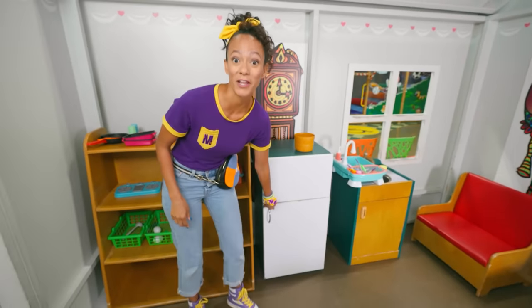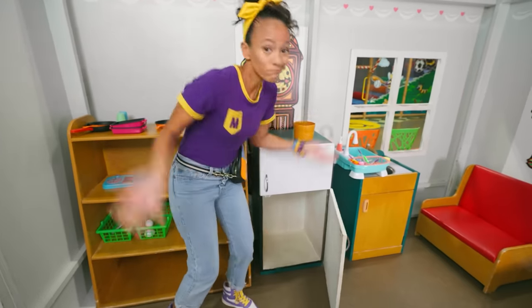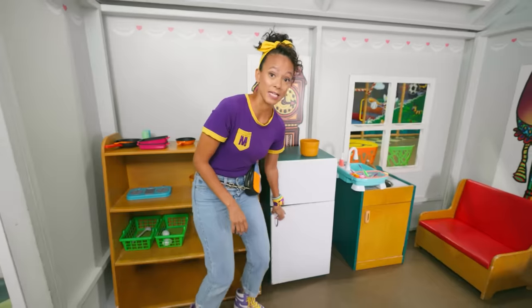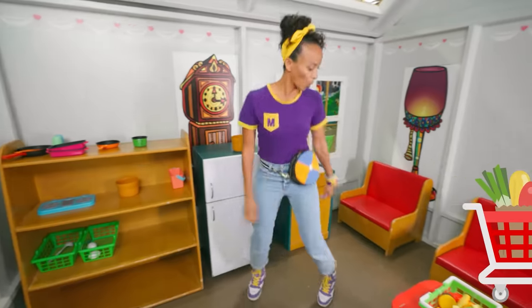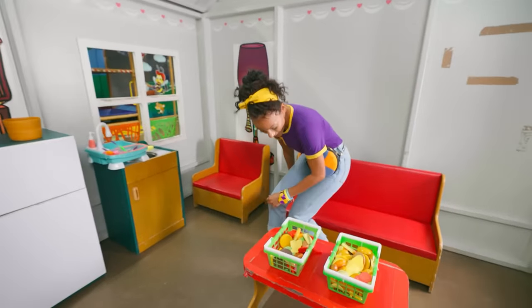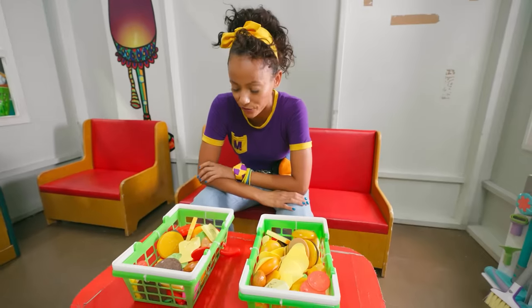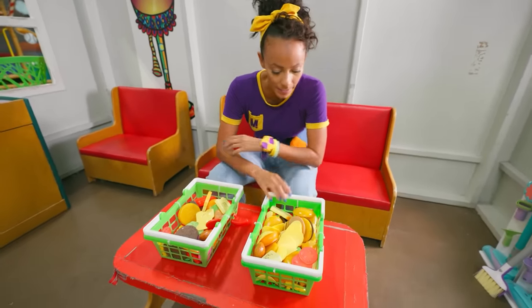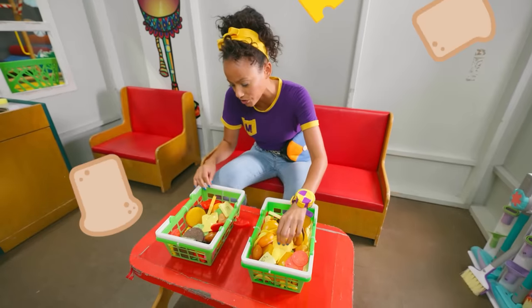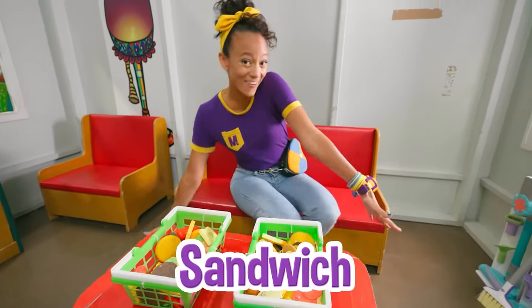Oh, and the refrigerator's on the bottom. I wonder if there's any treats in there. No treats. Looks like somebody needs to go grocery shopping. Oh, whoa. There's food over here. Look at these two baskets of food. We should make something. What should we make? I see a lot of bread and cheese, so let's make a sandwich.